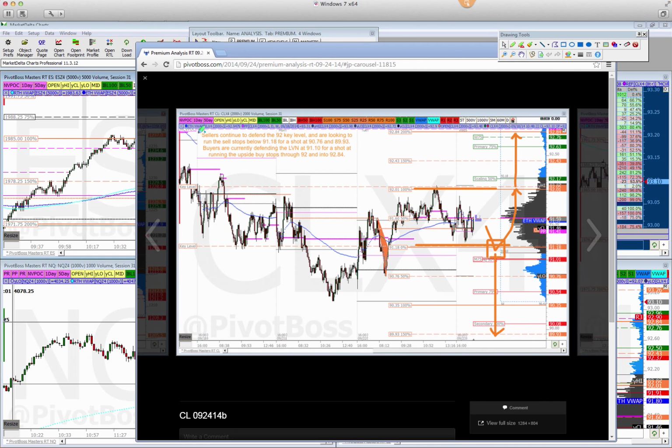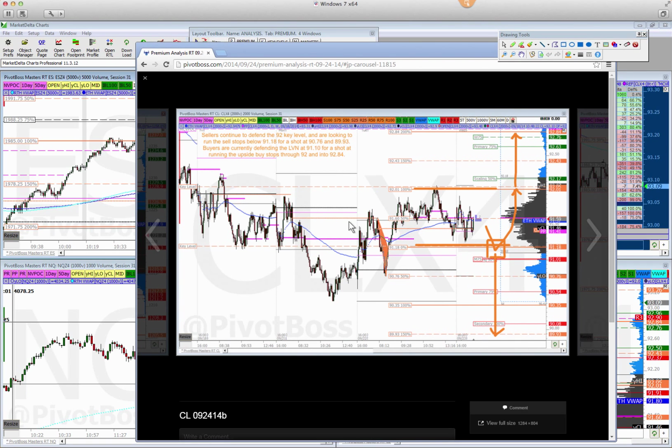In this case, I mentioned up here that the sellers continue to defend 92s. So if you're a bear, you want to be defending 92s when price comes into that zone. And they're looking to run the downside stops through 91.18 for a shot at expansion targets below. That's basically what that line means: sellers continue to defend 92s and are looking to run the stops at 91 for a shot at expansion targets here.